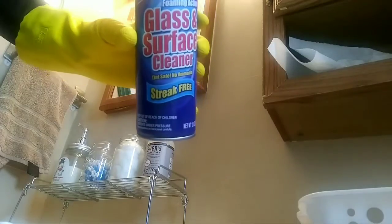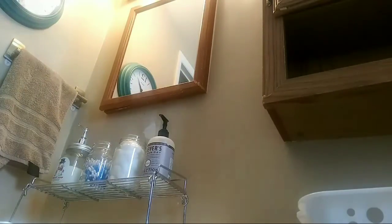So I ended up using this glass and surface cleanser that I had on hand. This was a purchase from the Dollar Tree.